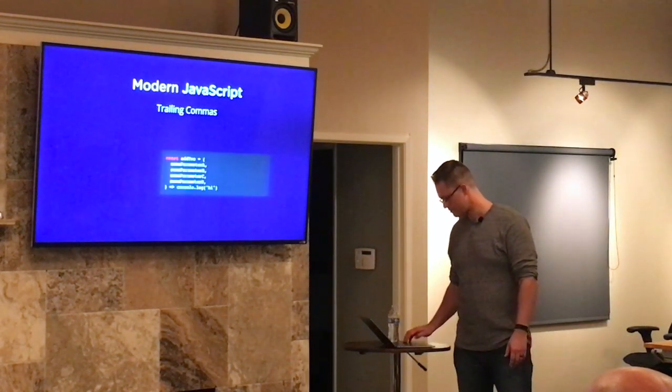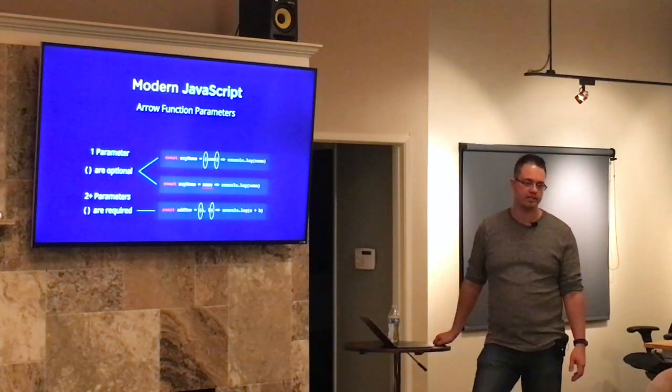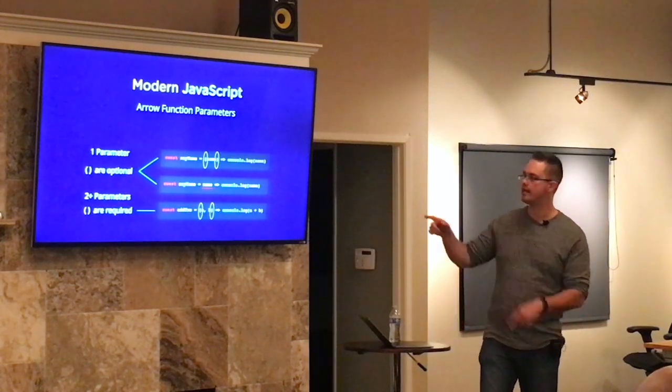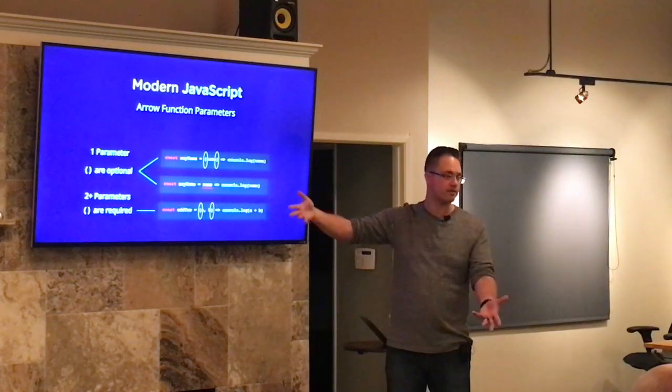Other than typing, is there a difference between having parentheses or not? No. It's just for visually reducing clutter. Because these tend to not just be, like this is a pretty clean example. You're not going to see, it's obvious what's happening.